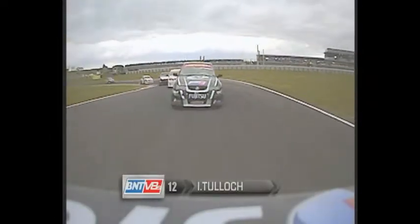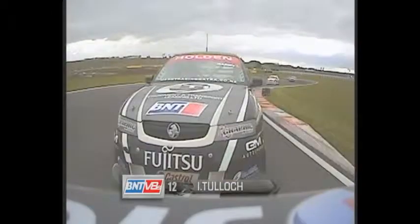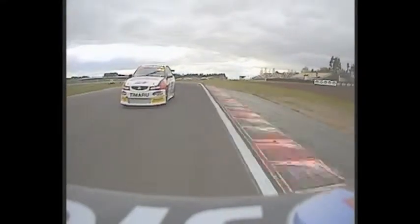Problems here with Inky. Look, Inky's run wide. Listen to the engine, Clint. No power from that car. So problems for Inky Tulloch and the Cat Rentals Ford. Rest of the freight train moved past.